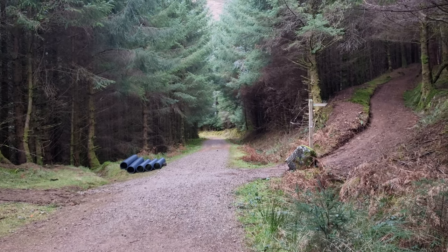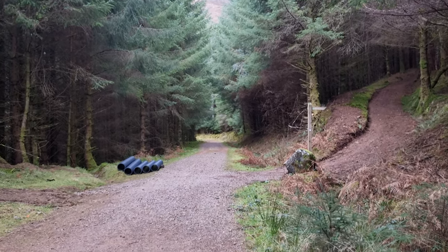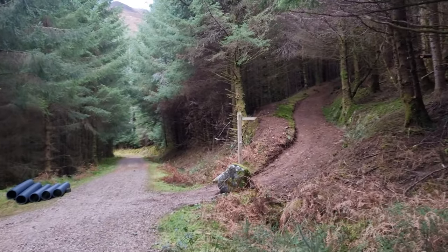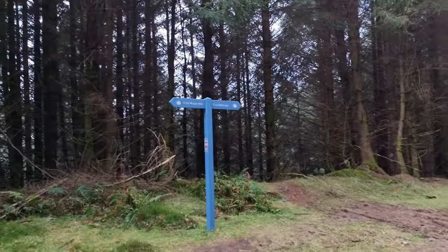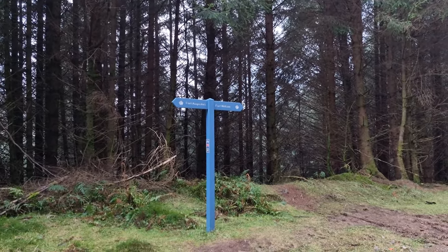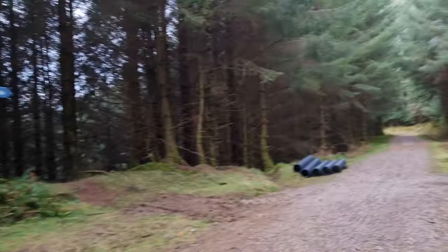Over 3 kilometres from the car park, you'll come to the path that goes up on the right. You can see it's clearly signposted. There's also, coincidentally, a blue Great Glen Way signpost at the same spot.